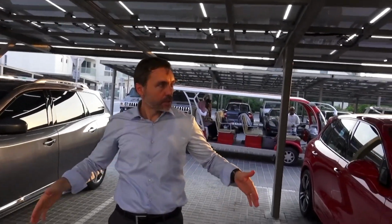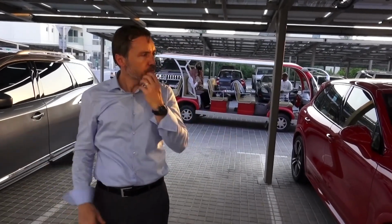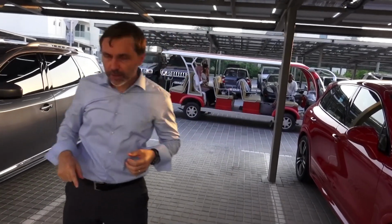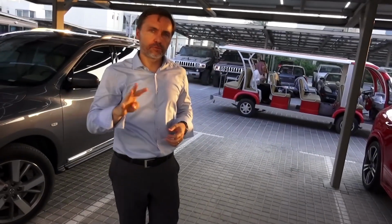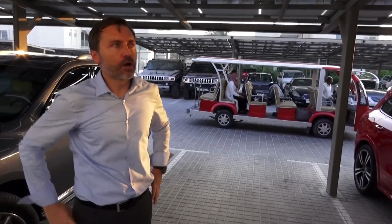This is the guest parking. This is the private parking over there. By deploying a sufficient number of these, we just need 2 actually. 2 charging stations per guest parking. With 2 outlets, that's 4. And if you charge every 3 days, that's 12. So you can accommodate 12 cars.